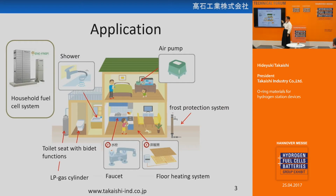This is our normal application. Our O-rings, gaskets, and sealings are used mainly inside the house, in devices like shower faucets, gas cylinders, and air pumps. Inside that kind of device, a lot of our O-rings, gaskets, and other rubber products are used. And recently, our diaphragm is used in household fuel cell systems.